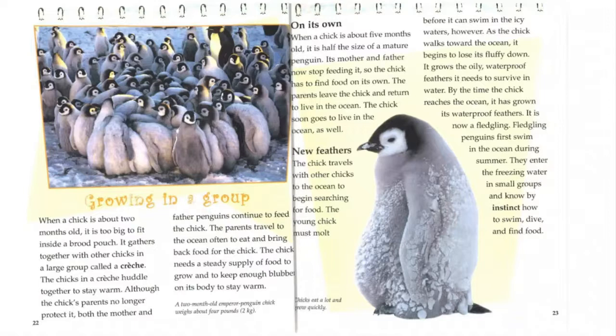Growing in a group. When a chick is about 2 months old, it is too big to fit inside a brood pouch. It gathers together with other chicks in a large group called a creche. The chicks in a creche huddle together to stay warm. Although the chick's parents no longer protect it, both the mother and father penguins continue to feed the chick. The parents travel to the ocean often to eat and bring back food for the chick.